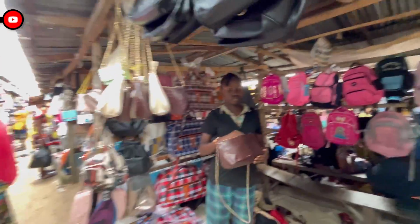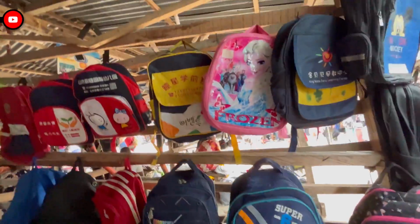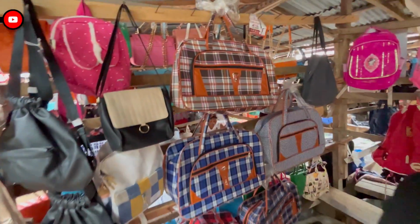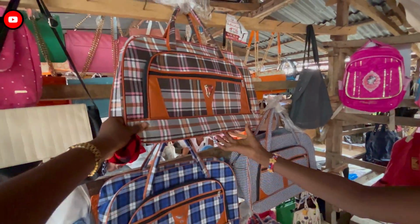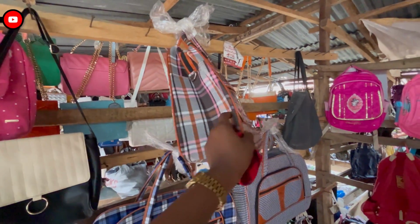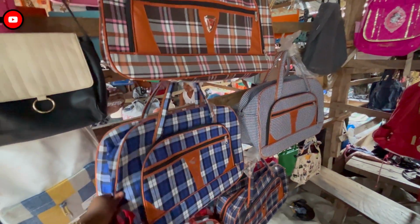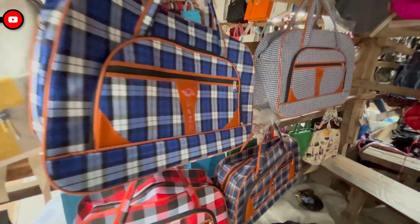So I am in another shop and she sells cool bags, but what got my attention are these bags. These are traveling bags, Abby. Yes. How much are these ones? 2.5. But are they that strong? Yeah, they are good. 2.5. So if you are traveling, these are good traveling bags. And that's the last.